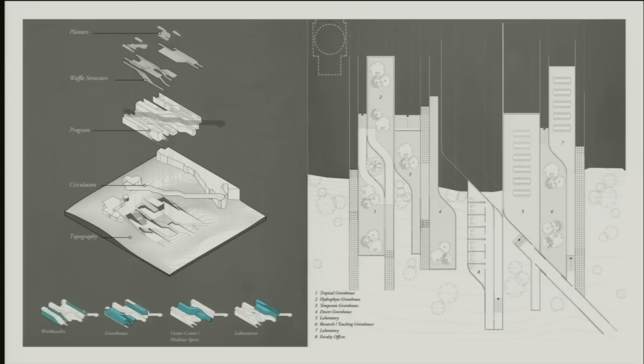By reconceptualizing the workbench as a continuous planting bed, the building provides interior and exterior planting space, both within the greenhouse and the waffle slab ceiling. In this way, the building reimagines the topography of the site through a series of rooftop gardens and rolling strips of vegetation.